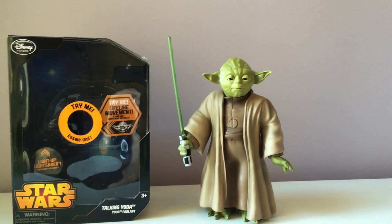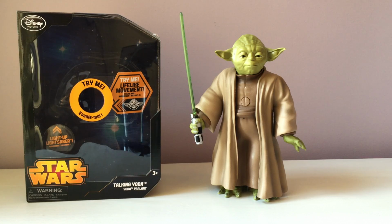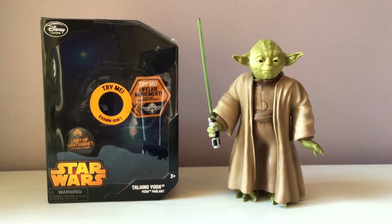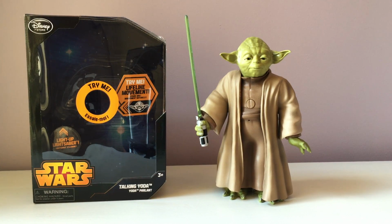Disney Store, you've done it again. This came from my local Disney Store, which is Bluewater in Kent. Excellent store, excellent staff, always a warm greeting in there. They know exactly what I'm looking for. Really good guys, they know their Star Wars products. So very much appreciated every time I go in there. I do like their service.